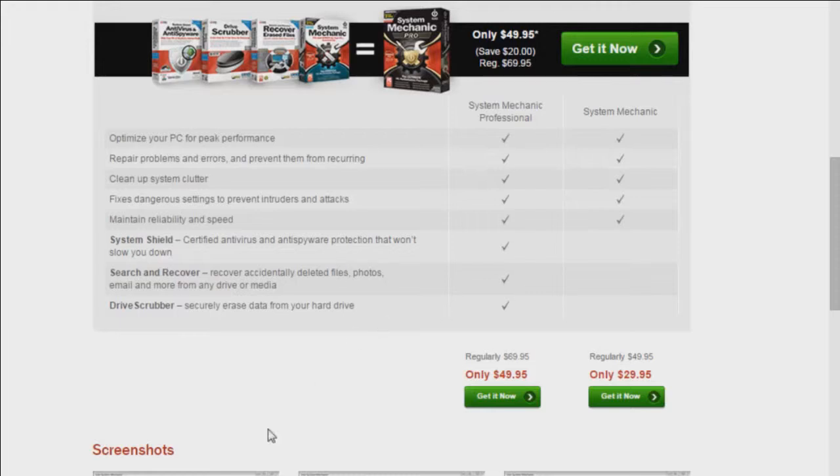And the other two features that the Pro version gives you is the drive scrubber, which will completely erase your hard drive. And there are numerous tools out there to do that as well. So, is it a big bonus? No, not really. And then recover accidentally deleted files, photos, and emails from any media drive.